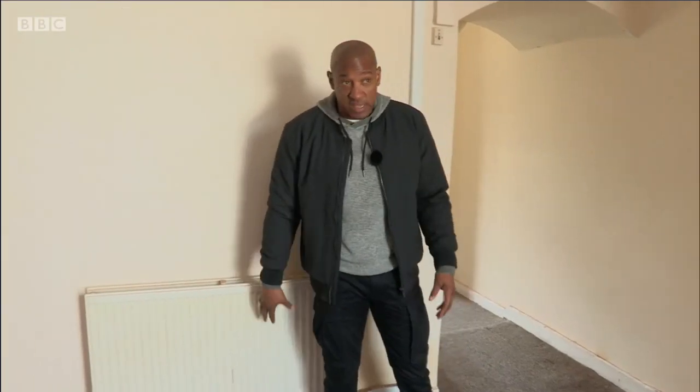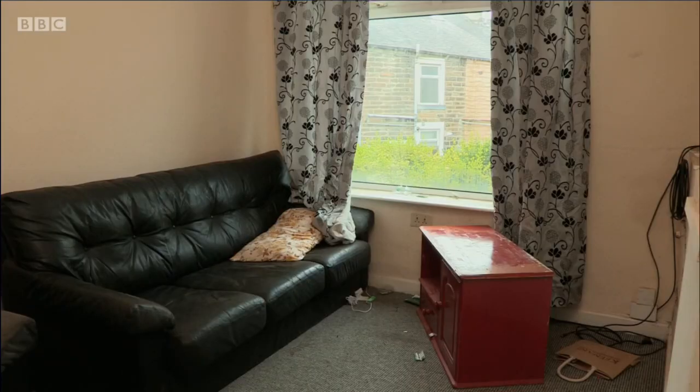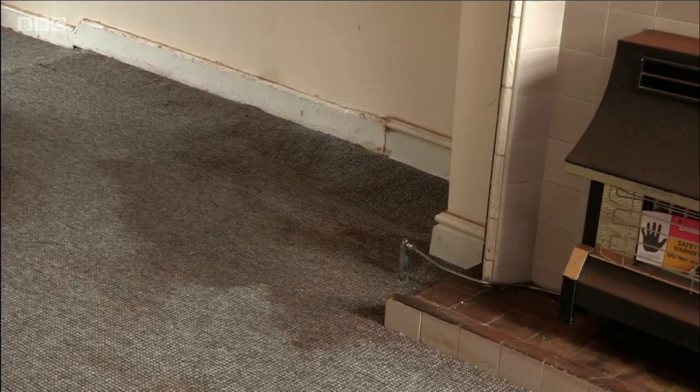You have got central heating. You've got double glazing in that window there and at the front as well. So yeah, loads of space to play with. It's nice and bright, but I don't like that flooring right there.